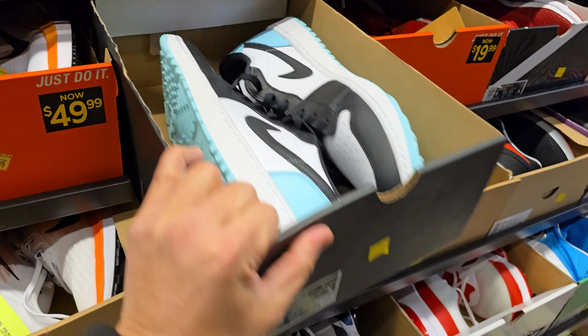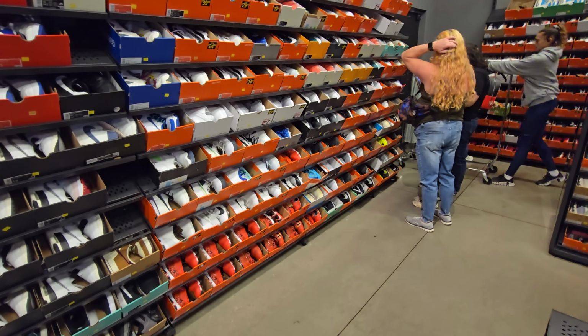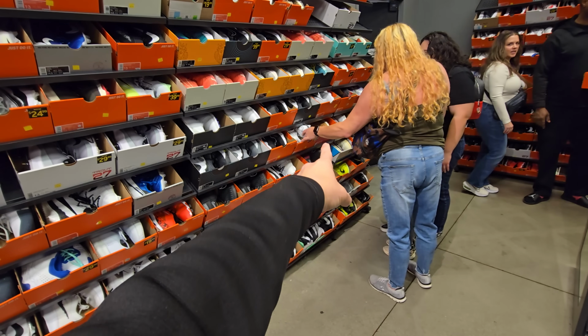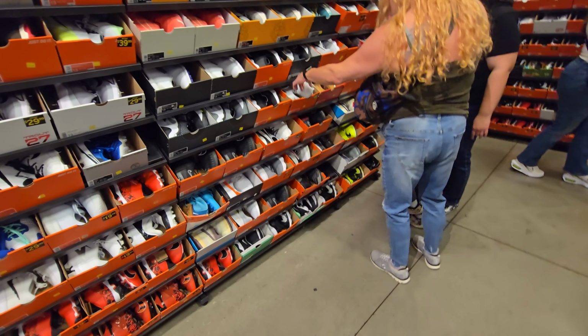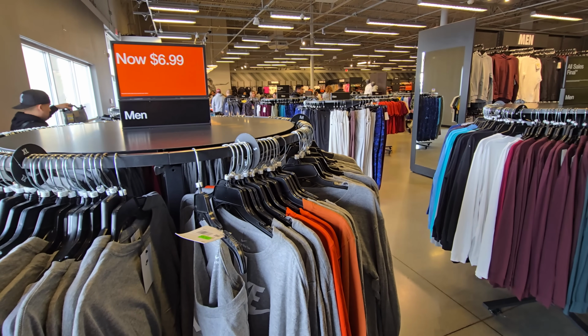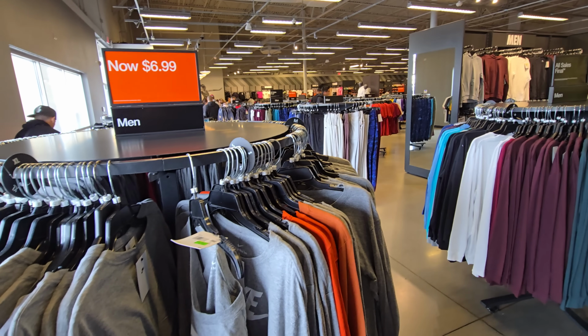Jordan 1 Low Golf right here, 110. Size 14, 15. They used to have a huge section. Really small now, just like half a section right there. That's it. Wow, the campers are here out in full force. They're just standing in the back right there.